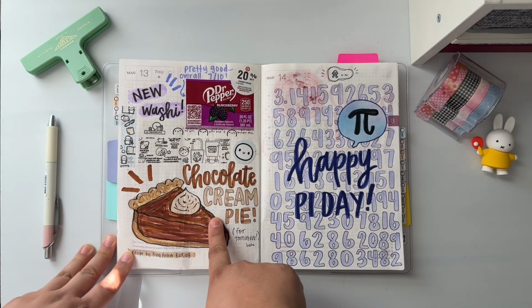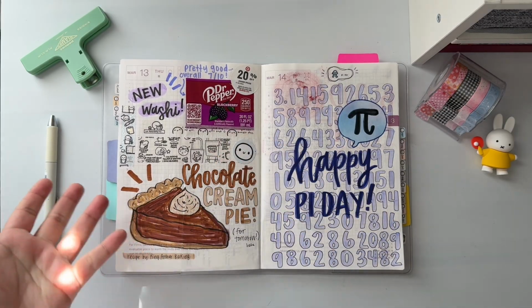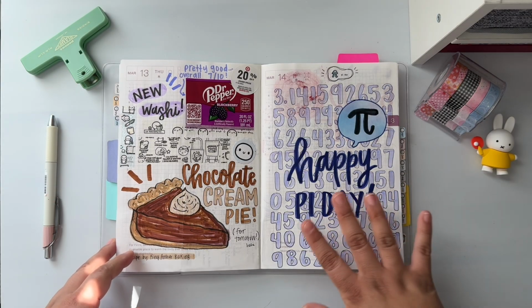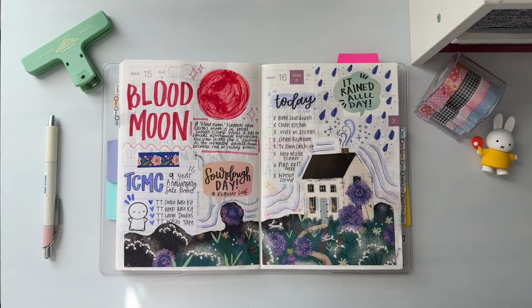I made this a really awesome chocolate cream pie for Pie Day. I had a Dr. Pepper, just put that in, very cool. And it was Pie Day, so I just did the numbers of pi, and I think it looks cool. So these pages are a bit more cohesive, and I got this from actually a calendar.